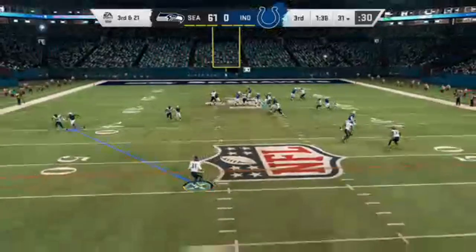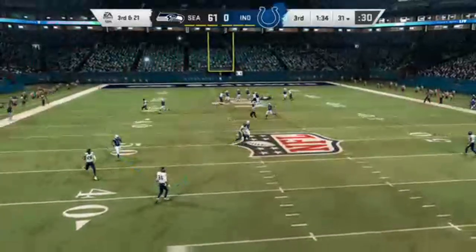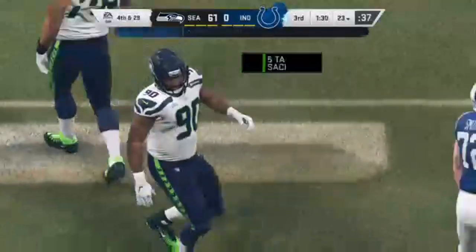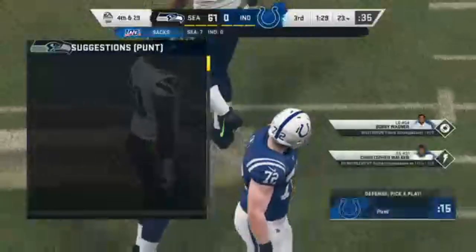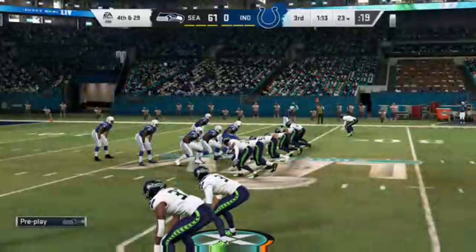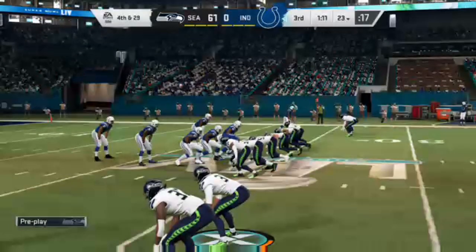From the gun, here's Brissett. Pressure comes. He's taken down by the Seahawk defense. Jared Reed with a big-time sack on third down. It's a loss of 7. And that's his third sack, and that ties a Super Bowl record.